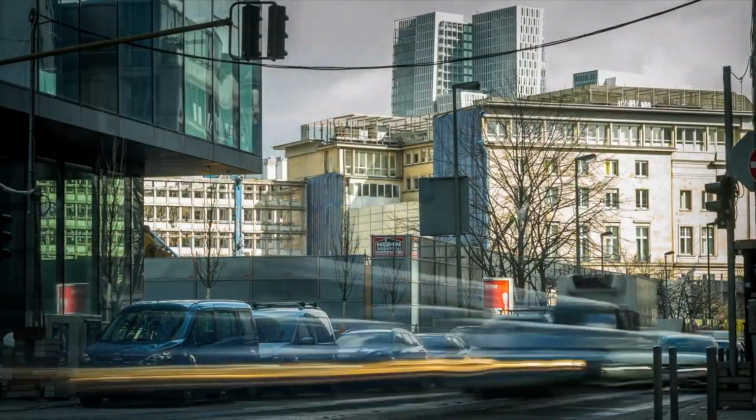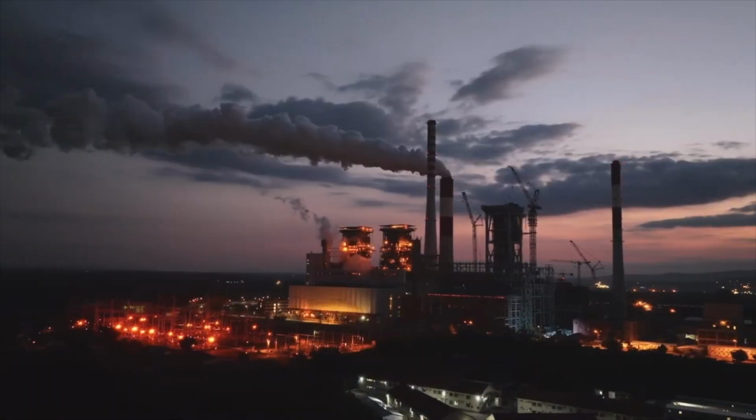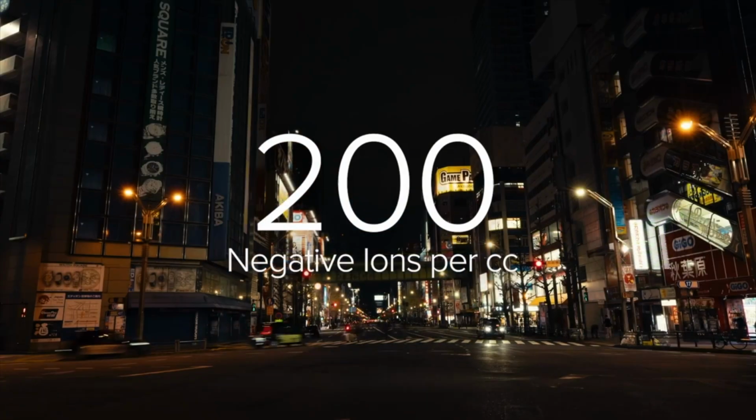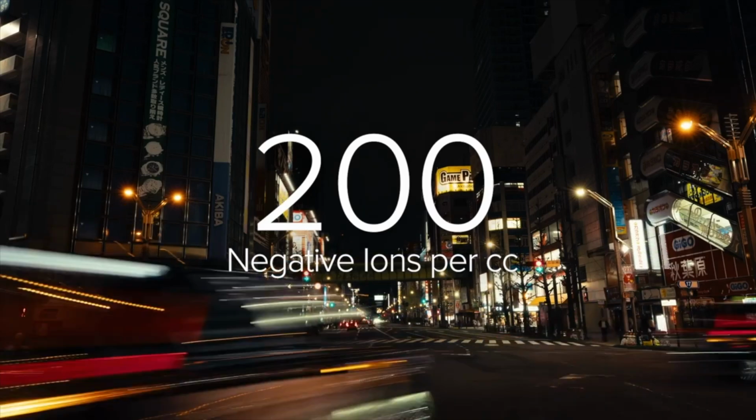The environment we live in today, city environments, lots of crowded people, lots of electricity, lots of cars, lots of pollution. If you went out into your front yard or into a parking lot or into a mall or a shop, you'd be lucky to see 200 negative ions per cubic centimeter. What does that mean? That means it's not very much.